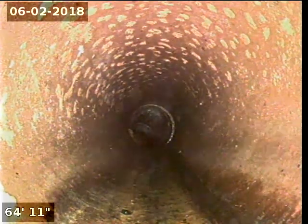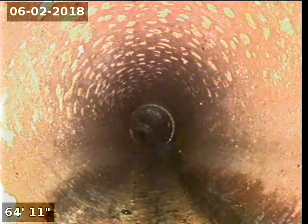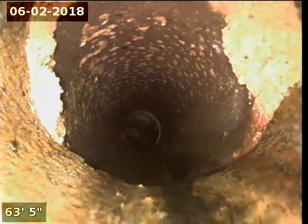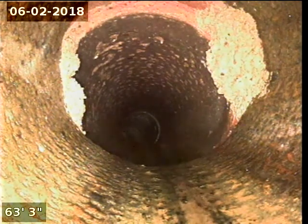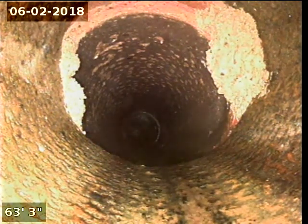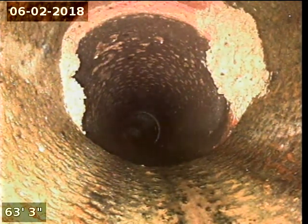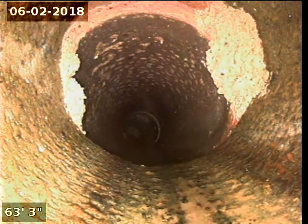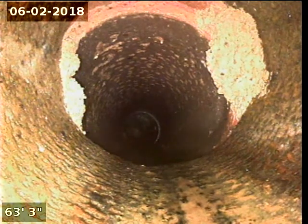Okay, so we've gone ahead and located this root intrusion in the clay pipe. It is about 27 inches deep, 2 feet, 3 inches deep. It's about 5 feet into the alleyway as you leave the, again, driveway and backyard of the neighboring property. It's not anything you would ever dig up and repair.